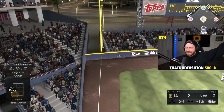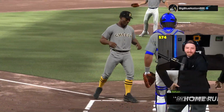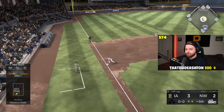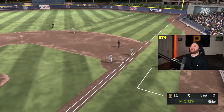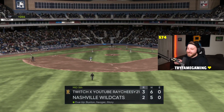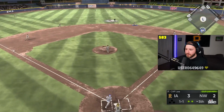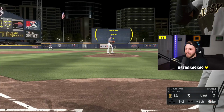Jackie! That ain't even on the ball, but I'm going to take that. I'm going to take that, baby. That boy, Jackie. The fact that he like took like four steps away and did the jump throw. Sheesh. There we go. Go grab that, Jackie. We got out of it. Let's go hit.